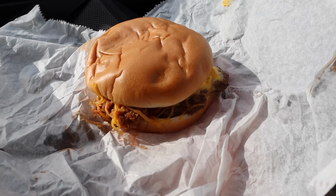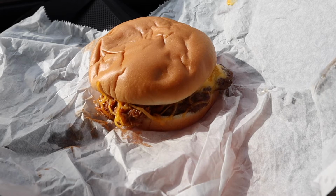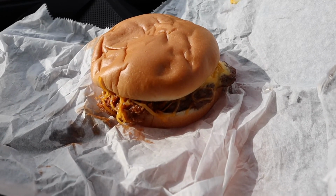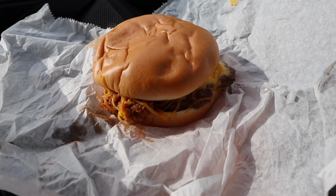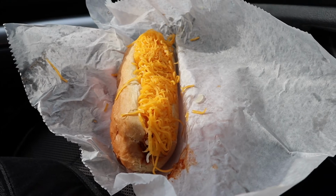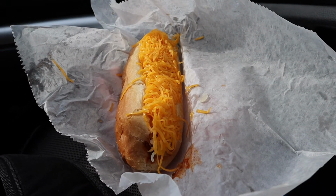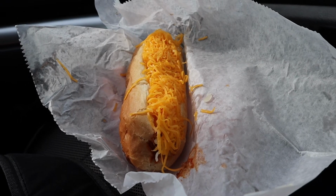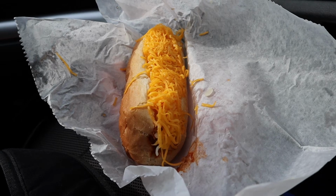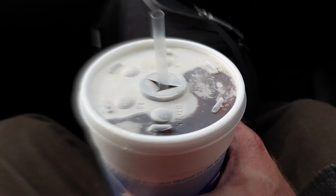I ordered the Chattanooga Burger, and that is a single patty hamburger. You can get it in double and triple, I believe. And it has shredded cheddar cheese and pulled pork barbecue on top of it. I also ordered the Timmy Dog, which consists of chili, cheese, mustard, ketchup, onion, relish, kraut, slaw, and hot sauce. So this should be really good. And of course, I ordered root beer.